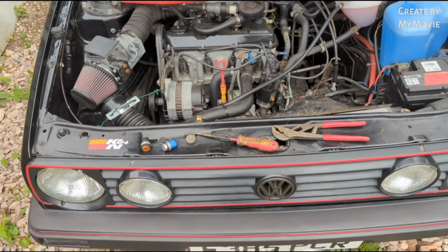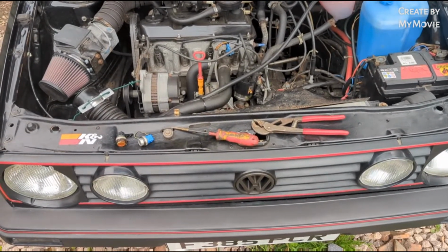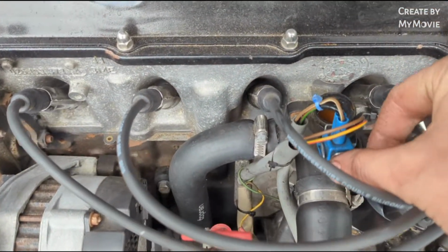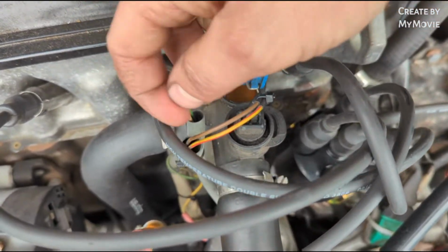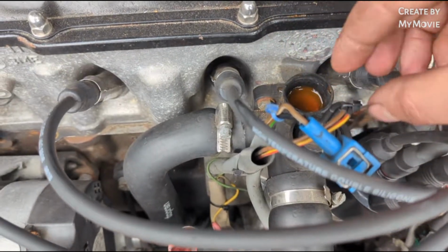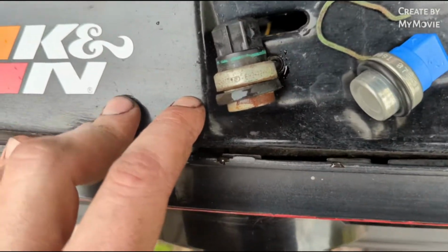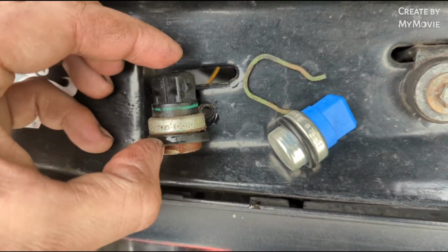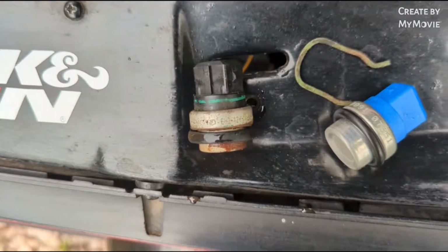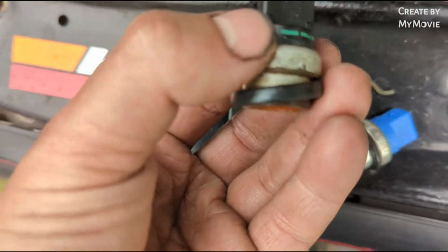Right, another little job I'm doing today, swapping over the temperature sensor for the ECU on the Golf. Basically you've got two temperature sensors here. The front one sends a signal to the dash, to the clock, so you can see the temperature on the dial, and the second one sends the signal to the ECU on this car, so it knows when the engine's up to temperature it stops running rich.